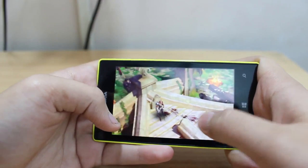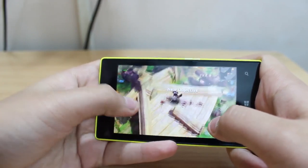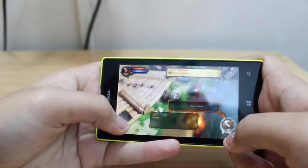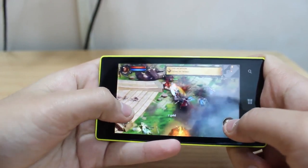Now we're gonna take a look at a game called Dungeon Hunter 4. Dungeon Hunter 4 ran well. It was very smooth and fun to play.